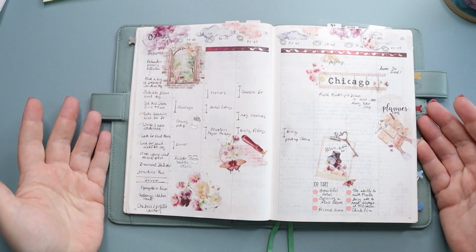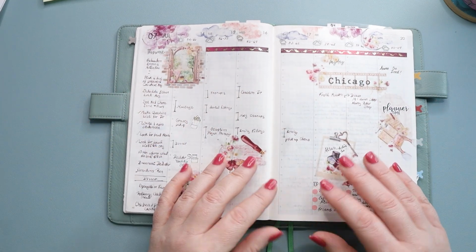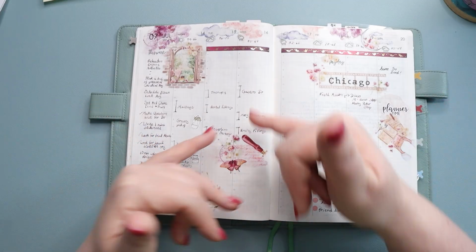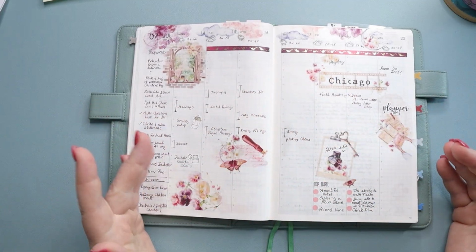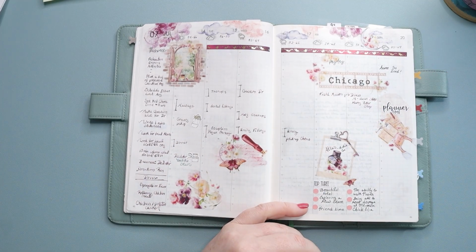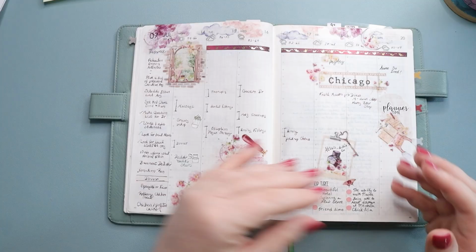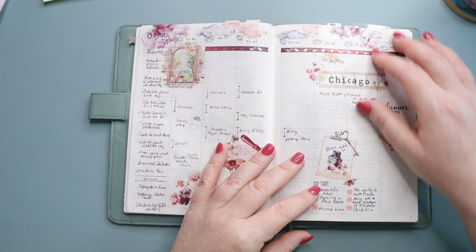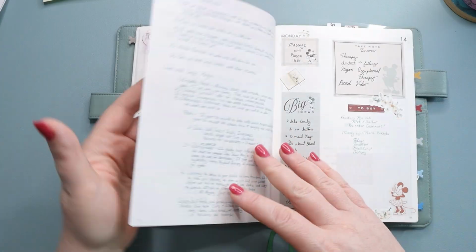Then we went into our next week. This is Hello Petite Paper. I love the way this spread turned out. And I was trying to do a little bit more time blocking in here. I was also going to Chicago for a couple of days, and so I wanted to signify that. I had an overall list this week of things I wanted to do, so there was that week.